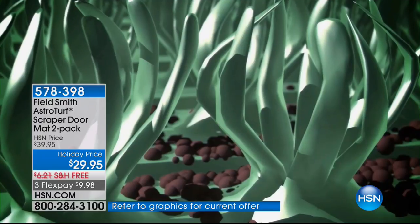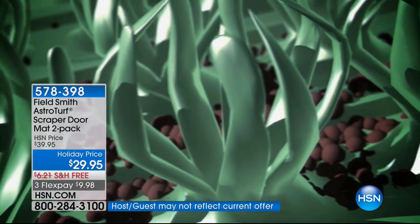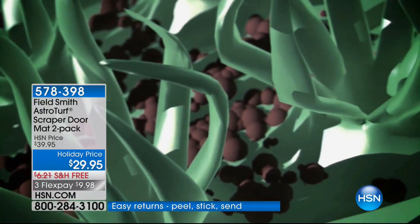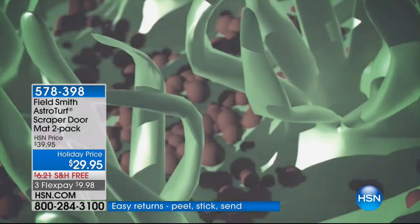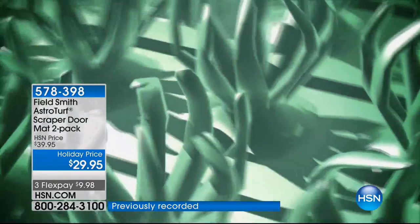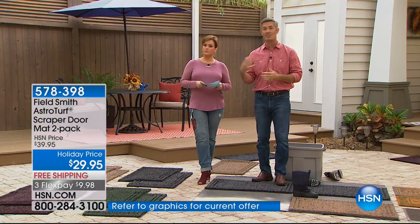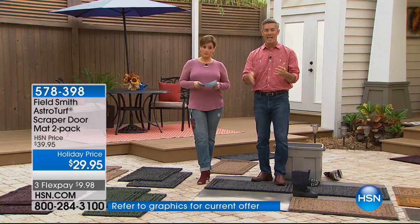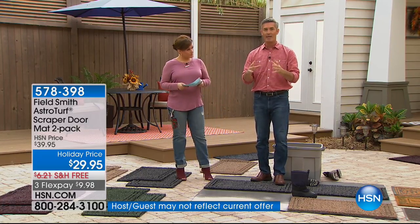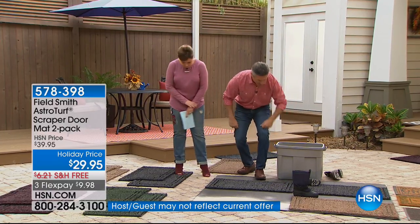But what's happening is it scrapes that dirt from your shoe without a lot of extra scraping by you, and where does the dirt go? It falls all the way down in between those blades of grass, that AstroTurf, so you're not continuing to carry that dirt into the house. So maybe you have a doormat, and it's brand new, and the first time you use it, all is good, the second time. But think about using this every single day, twice a day, you, the kids, the husband, the pets. What's happening? It's not able to accommodate any more. It's not able to keep that dirt from going in.